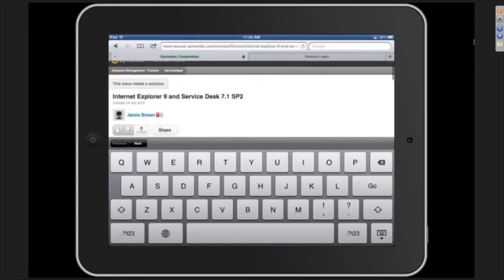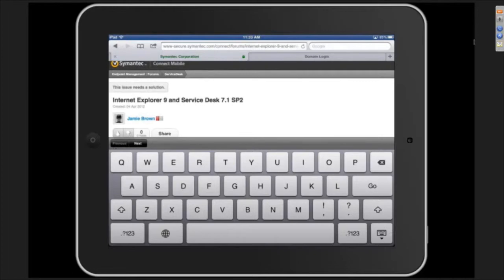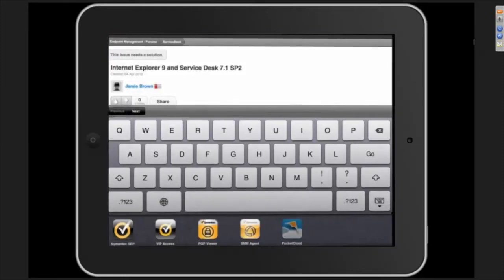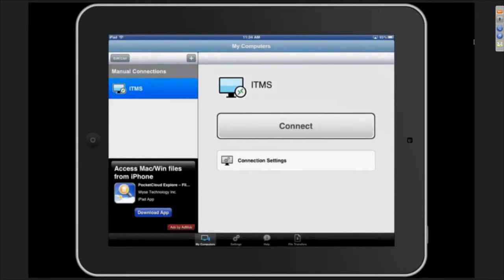So these are cool new things from Symantec that they're pushing out, trying to make it a much more mobile-friendly world. Really embracing these mobile devices that are coming out. All right, so let's go ahead and look at the third-party apps. We'll start off with PocketCloud. PocketCloud is again a great application.